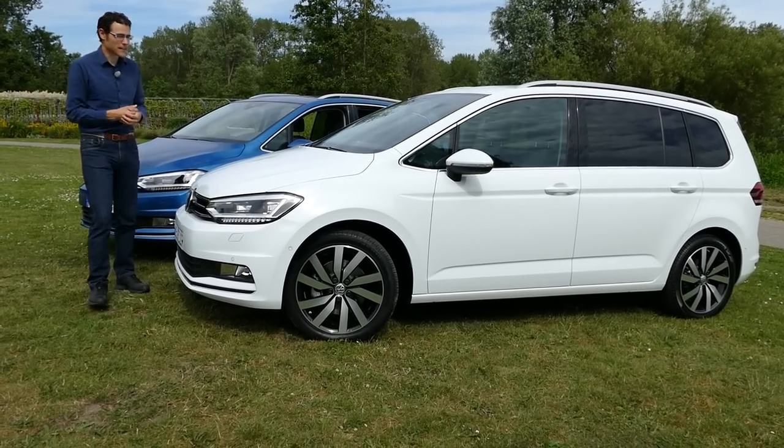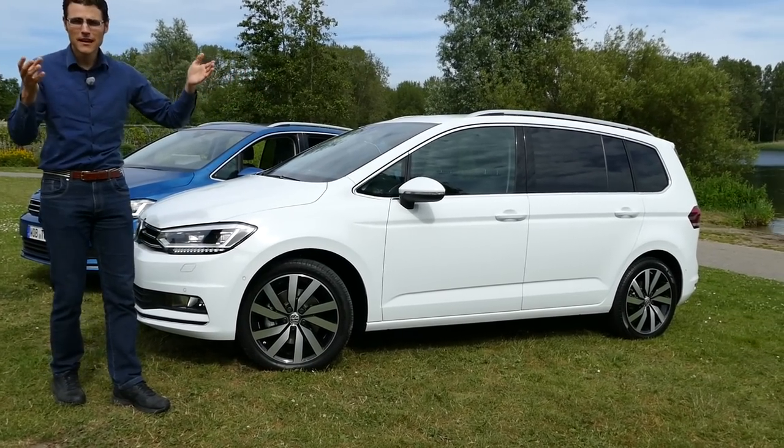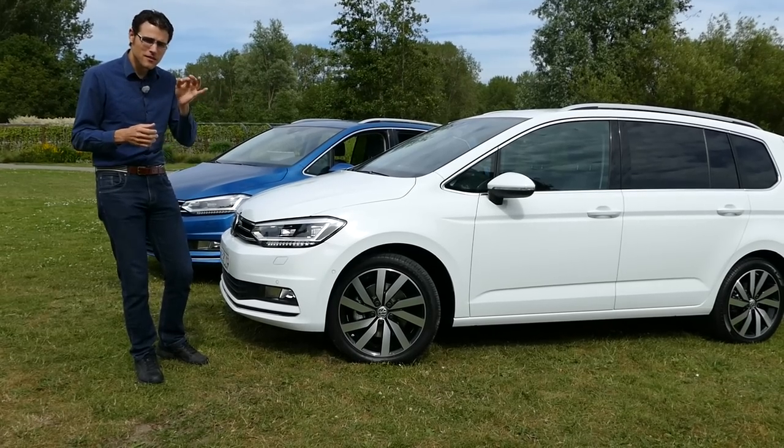You see, just everything else is the same. I just wanted to show you also a different color, because you always tell me, show us different colors, trim levels and so on, because that's also always very exciting. And now let's take a look at the interior. It's just slightly different as well.